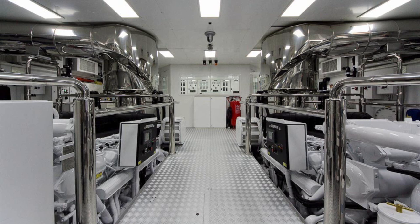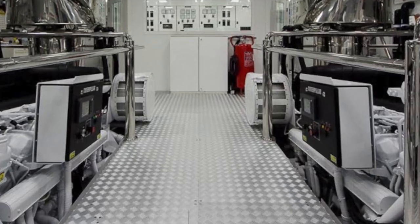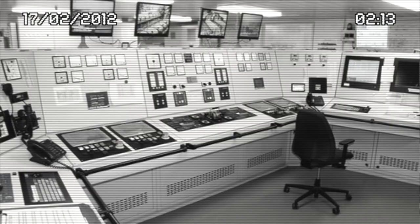Why did the chief engineer not go into the engine room and stop the engine himself? In an emergency, he could have done this locally. This is a photo of the actual engine room on Motoryacht Yogi. You can see here local controls for starting and stopping the engines. Instead, the chief engineer opted to leave the engine room and go up to the bridge to tell the captain to stop the starboard engine.